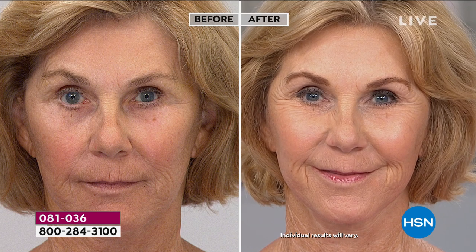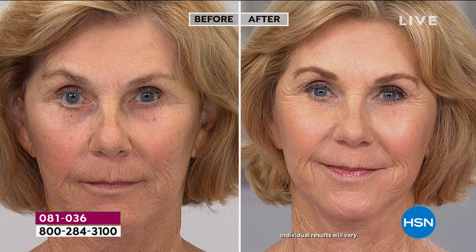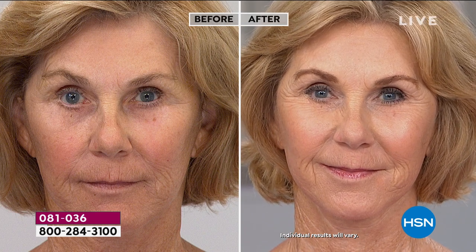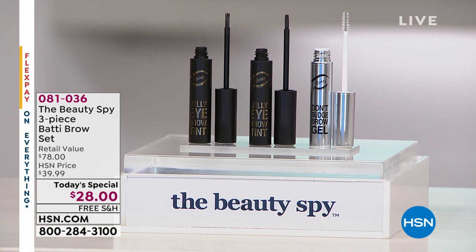So you can go out of the house without makeup on. You can do all of the things. You can jump into the ocean. It actually works by fading naturally. So like for me, I do it every Sunday. The longer you leave it on, honestly, the better the results.